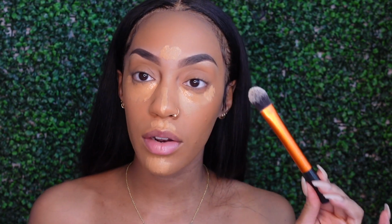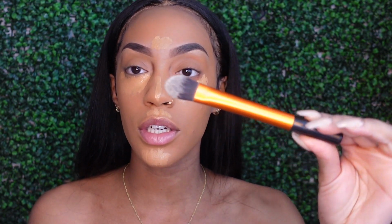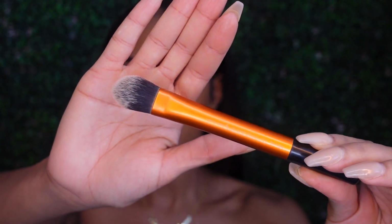Using my Real Techniques Essential Foundation brush, I get a lot of questions about what I use to blend out my concealer, and it is this brush. Okay, now that that is all blended out, this is what my foundation looks like.